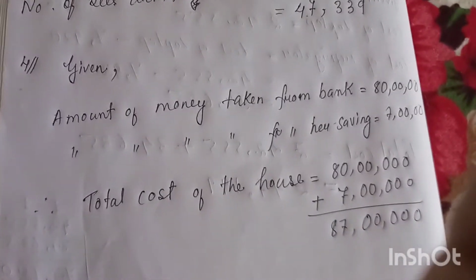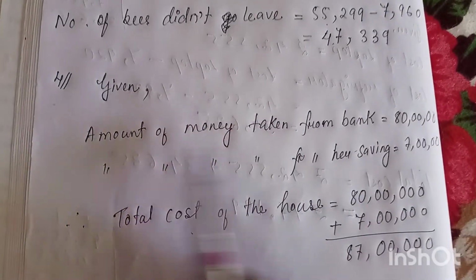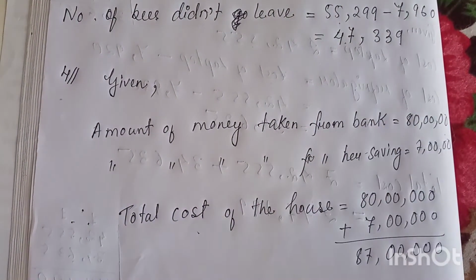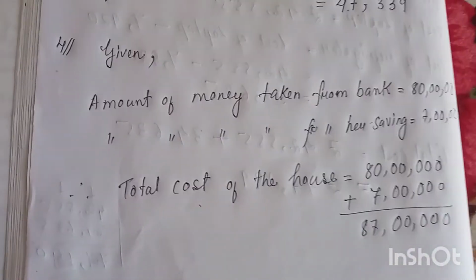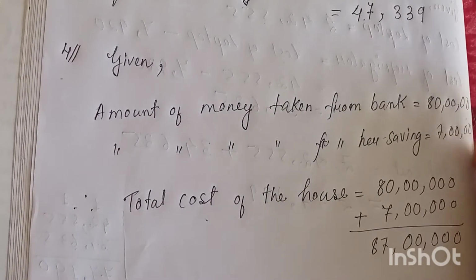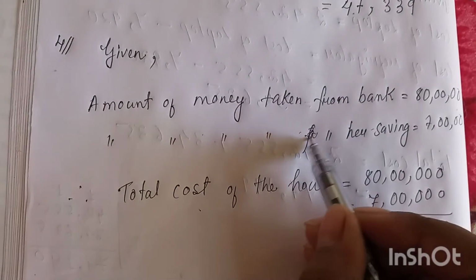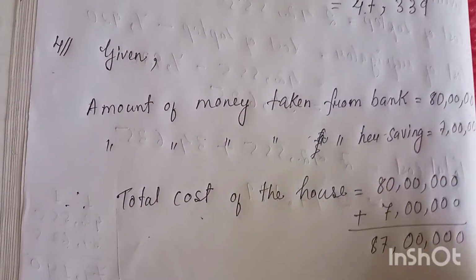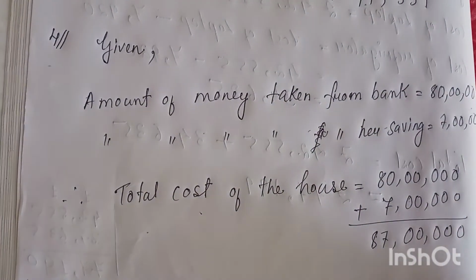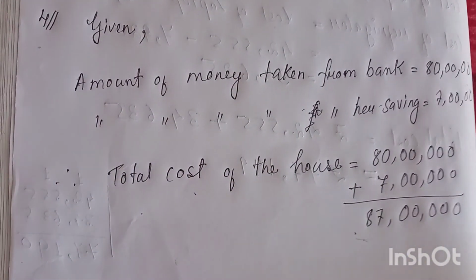You understand this? You have to just understand how much money she has taken from the bank and from her savings. Okay. To find out the total cost of the house, just add these two amounts, the money taken from the bank and the money taken from her savings. So as total, it gives us the total cost of the house.